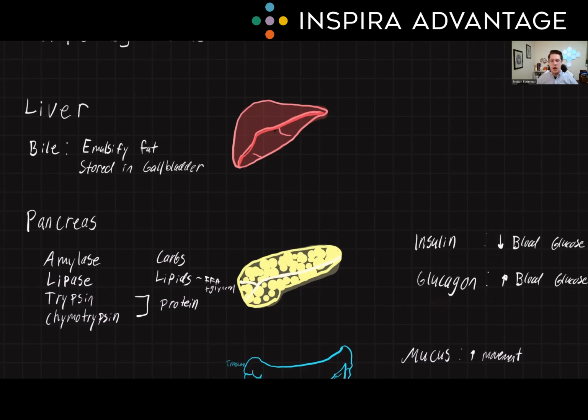Glucagon works in kind of an opposite fashion. It is going to raise the levels of blood glucose by promoting the conversion of stored glycogen in the liver into glucose. This helps to prevent hypoglycemia, or low blood sugar levels.